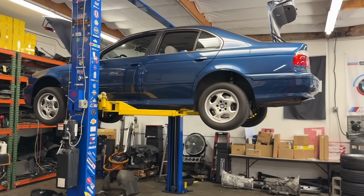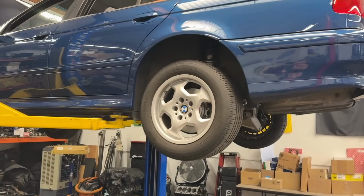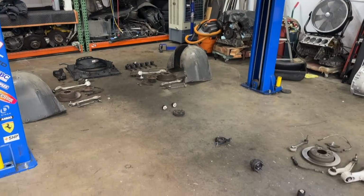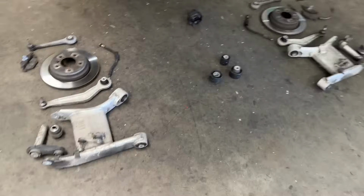All right, guys, we're going to check in. We're a week into this. Alan's the head technician on this project, and it's been all underbody, driveline, suspension, brakes, and engine service so far. We haven't dug into any cosmetics, but he's taken a moment to kind of lay out all the old parts here. Here they are. We're going to start in the rear.